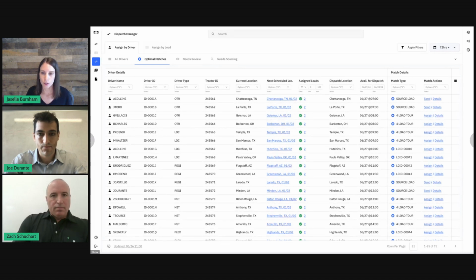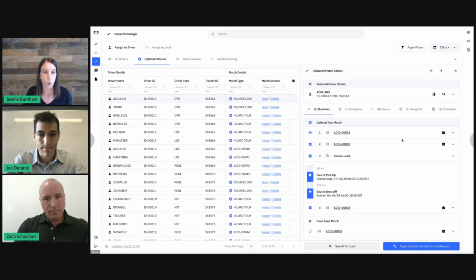So let's dive in a little deeper into what these Source load opportunities look like. One example is a tour match. You could have a 4-load tour that's based on 4 loads that already exist in your TMS, or you could also have a Source load opportunity tour match, which looks like this. This match card here is the full tour, and you'll see it's a combination of 3 loads that are already in your TMS: loads 1, 2, and 4. And then these are tied together. This tour is made possible by this recommendation to source a load from Chattanooga to Dothan.